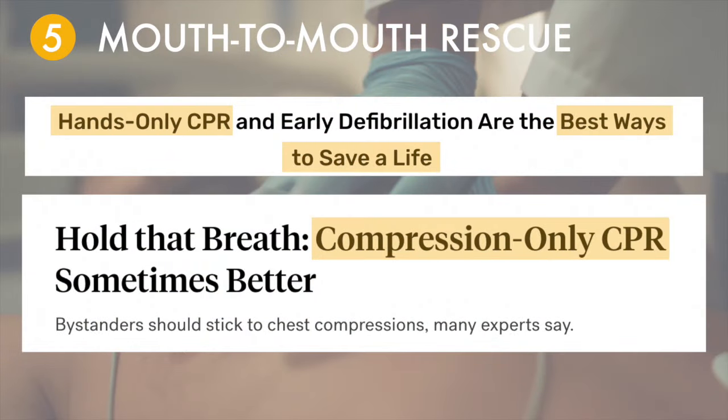If you don't feel comfortable giving rescue breaths, no worries. Compression-only CPR has been shown to be just as effective on those who experience sudden cardiac arrest. Compressions keep the oxygen present in the body flowing to the brain.